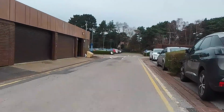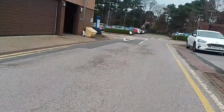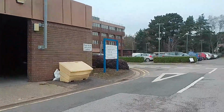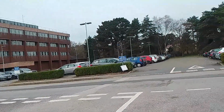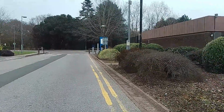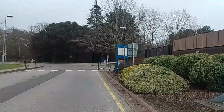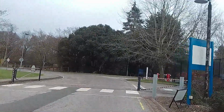Yep, I'll go up to the next little bit. I'm not getting people's personal registrations. It's good that everything is accessible here. There it goes. I'm now going to head up to the gate for the custody suite. Get that little bit. And see if I get any interaction.